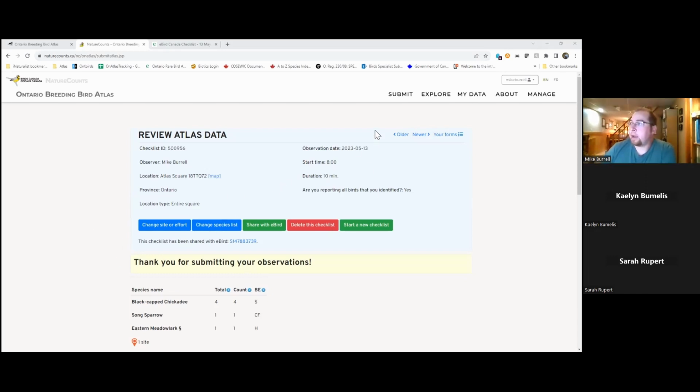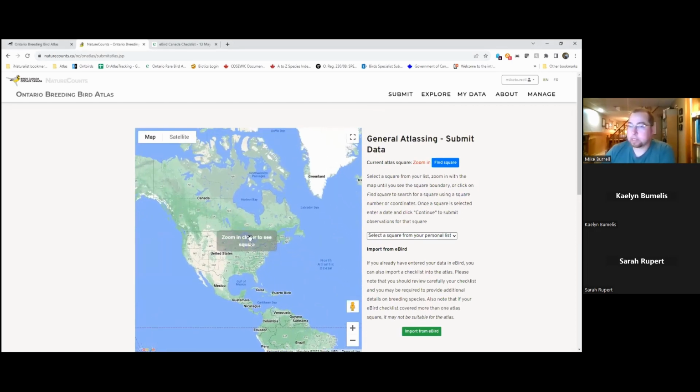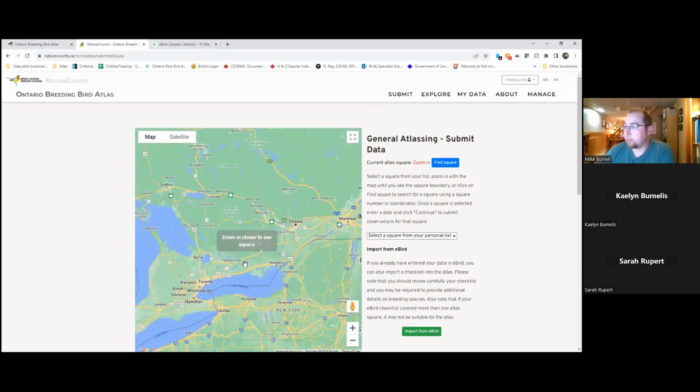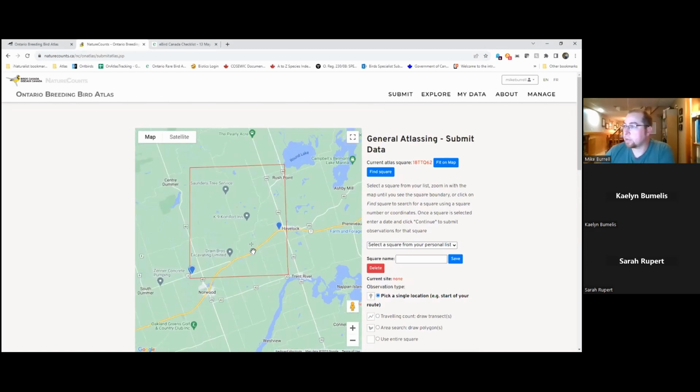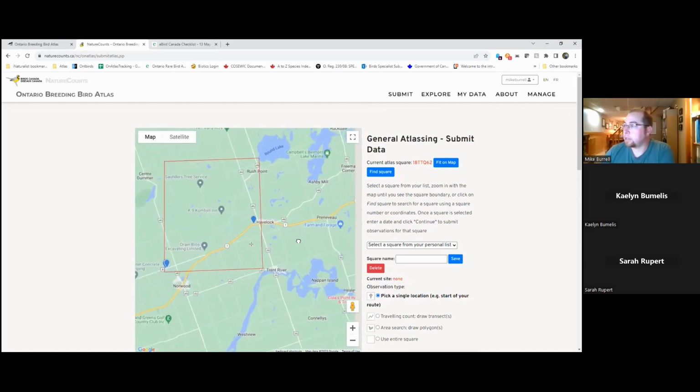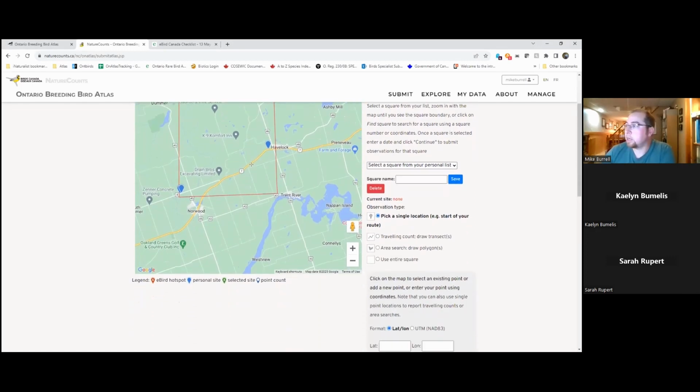Okay, point counts. So point counts are done through the same general tool. So I'm going to hover over submit, and click submit data. And we're going to go through the exact same process. So I'm going to zoom in on the square that I did point counts in over here by Havelock again. Right. So there's the square I did our point counts in.